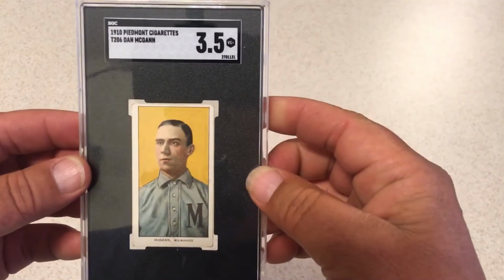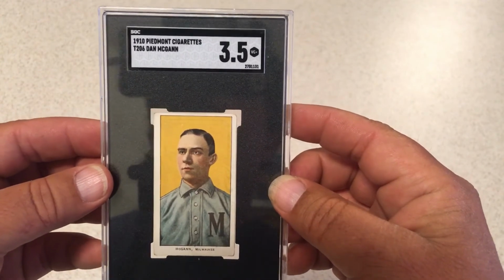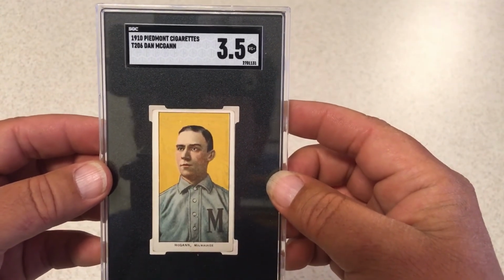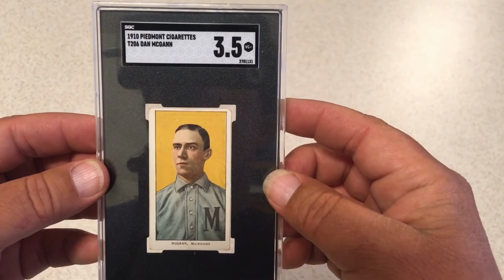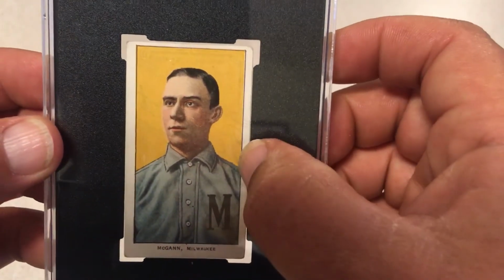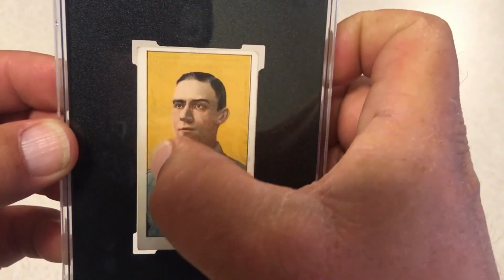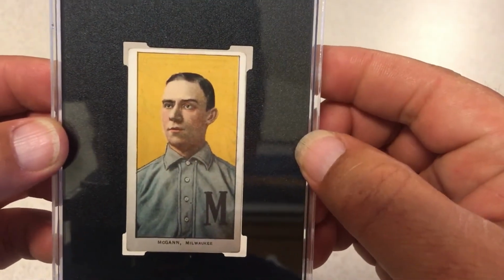Down to the last 2. Here we go. 1910 Piedmont back. This is Dan McGann. Great portrait card. Gets a 3.5. It's off a little bit left to right. It's definitely high. There's no doubt about it. And if I get it close enough, you can even see that the Piedmont and some of the ink from the back of the card actually bled through to the front.